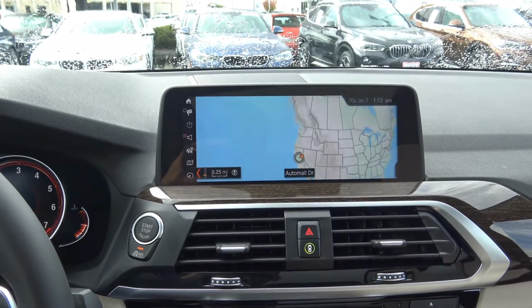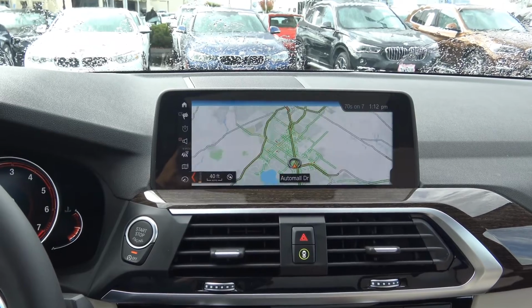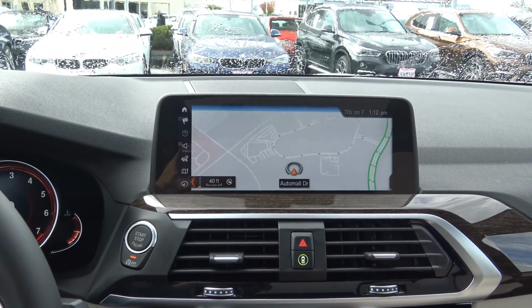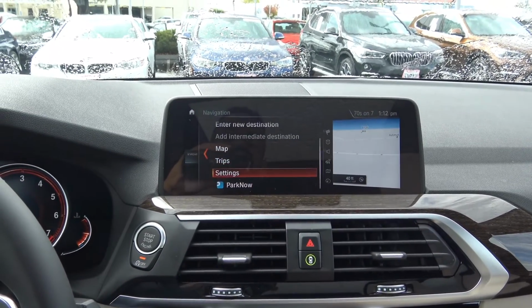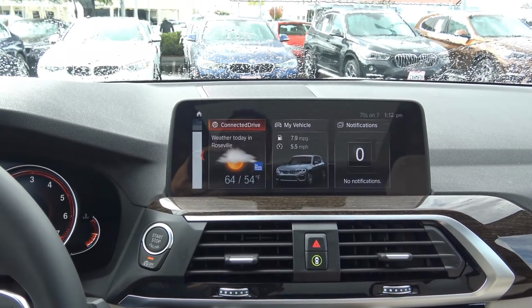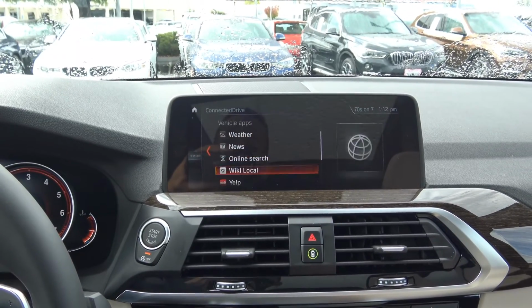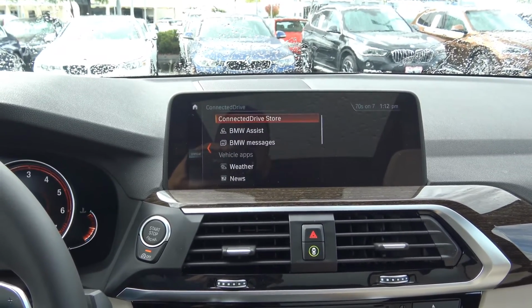And you also do have your live traffic, and it gives you Google Earth-like type views. And then you can enter in your destination by voice if you would like, of course. And you have your trips, settings, and recent destinations. And then your Connect to Drive, weather, news, online search, wiki, local, Yelp, and then your BMW assistance and BMW messages.